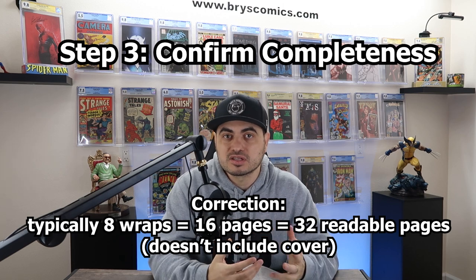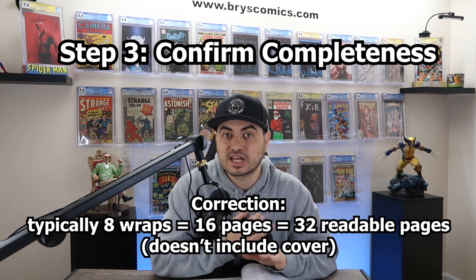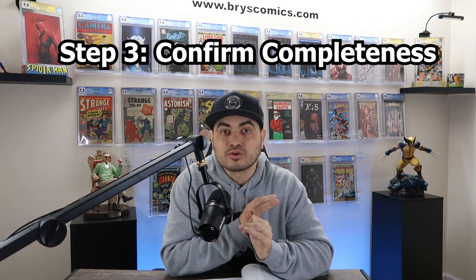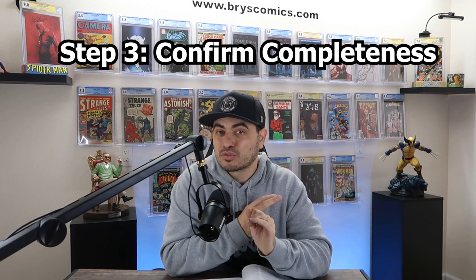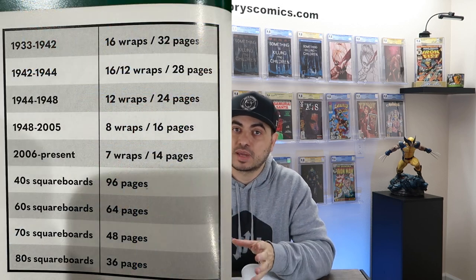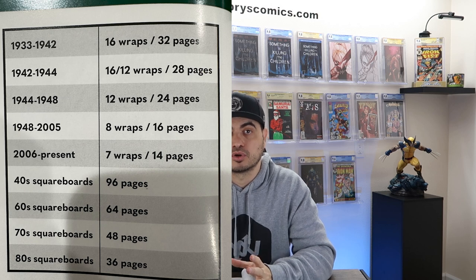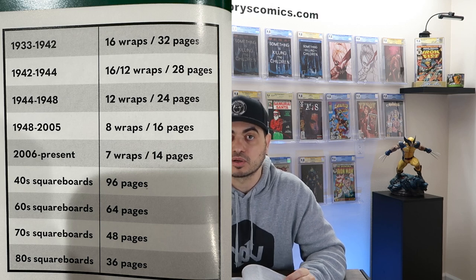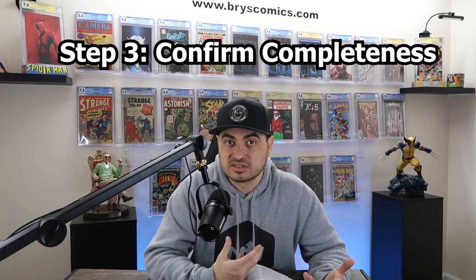Different eras of different comics have different page counts and different wrap counts. And it's important to know what you're looking for in each book. I don't think it's important to memorize the different eras, but I'll put up on the screen the common number of pages and wraps for the different comic book eras. But I think it's not necessary to memorize that. If you're evaluating a very expensive comic book, just Google how many pages is this supposed to have? How many wraps is this supposed to have?